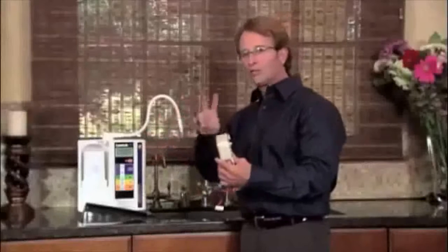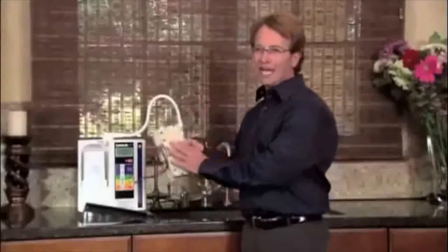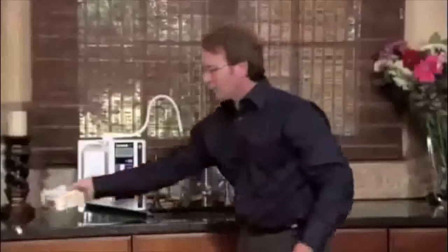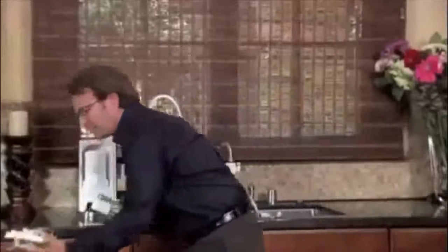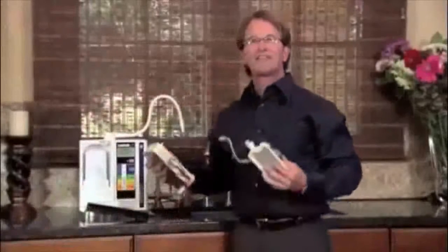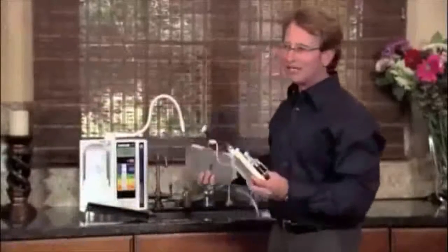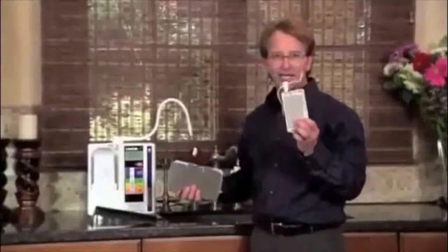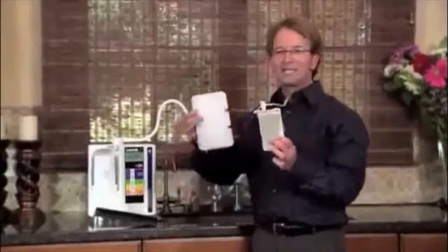So the 2 most important parts of ionization are the size, surface area, and quality of these plates, and the electrical current that's happening to the water as it passes through the plates. So remember that, 2 most important qualities when you are looking at an ionizer. The next thing I'm going to show you, well, let's compare a few too. I'm just going to do this because they're never going to show you this. Some of the machines on the market today, the so-called competition, is not going to show you what the inside of their plates look like. Because look at the difference.